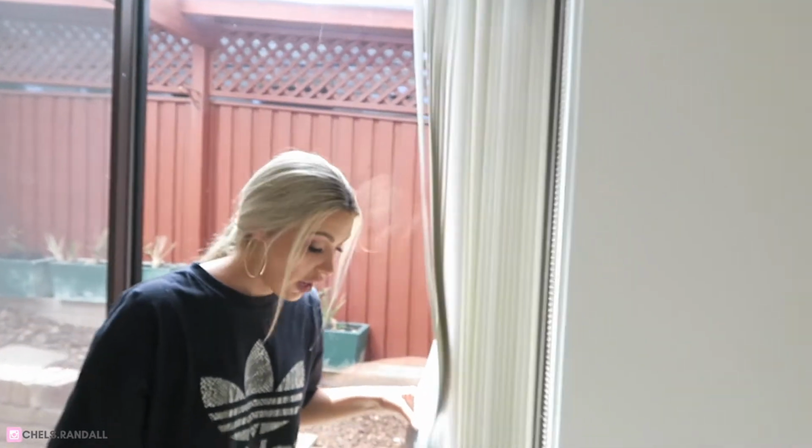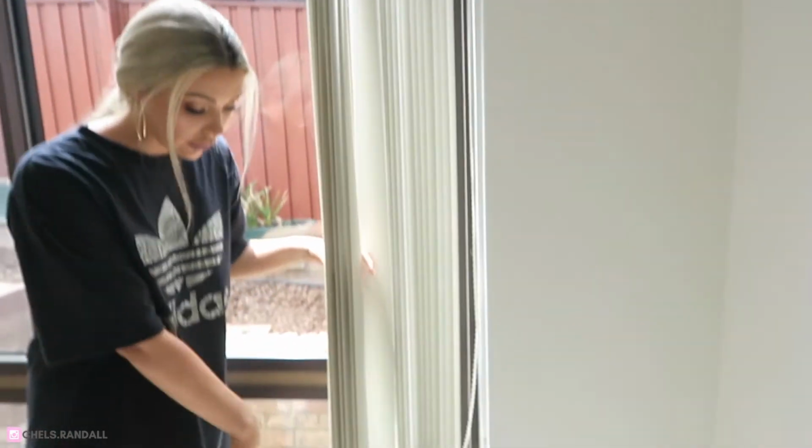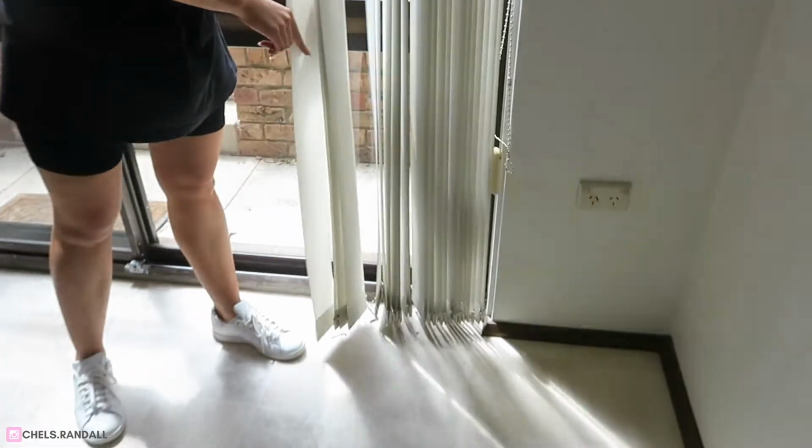We're also going to put in some new roller blinds in here because this, I don't fuss with this. I trip on these all the time. My feet get caught up in this. I don't know what it is. These, they don't like me.